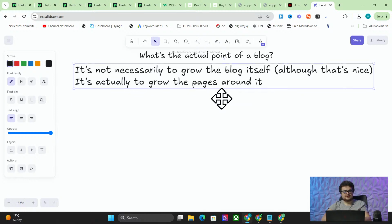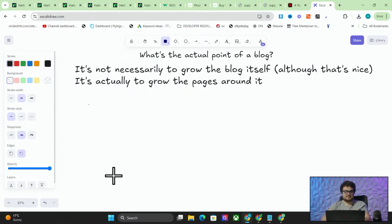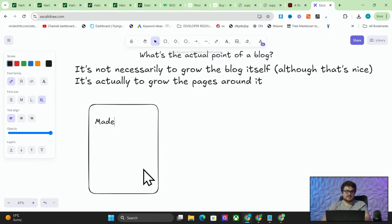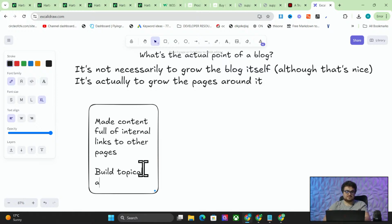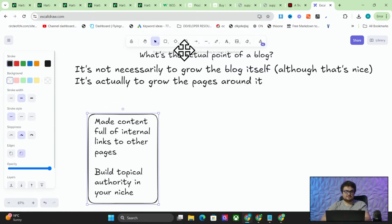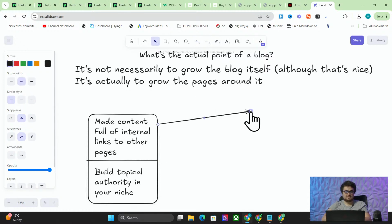But that's not necessarily true, because what we do, with Harbor and just how I've always made content, is make content full of internal links to other pages, but also build topical authority in your niche. This is the actual point of a blog: these two things. When you write a blog, you're putting links from that blog to other more important pages.